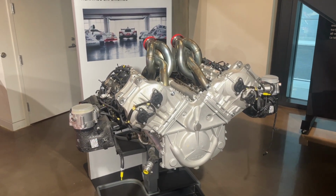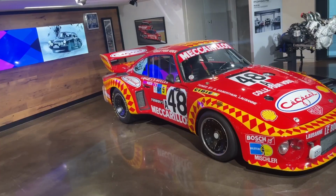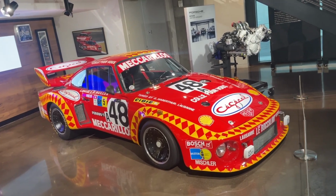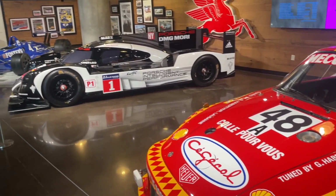The first thing we saw was this beautiful 1977 935, and I'm actually unsure of what races this car competed in, but seeing a slant-nose 935 in real life was just enough to make me cry. Next to the 935 was a 919 hybrid, and that was just it.